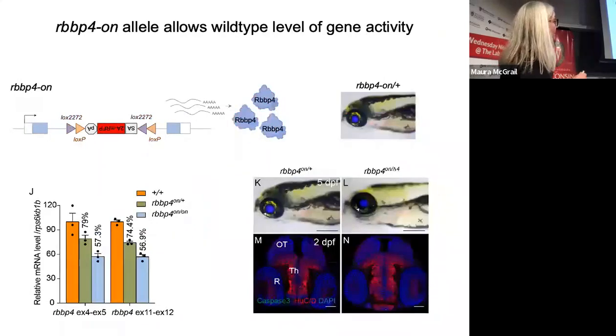So in contrast, our on allele, which is predicted not to disrupt RBBP4 activity, morphologically appears to have no impact on development or gene expression. The embryos appear normal. There's no neurogenic phenotype. When we look at 2 days post-fertilization, there's actually no cell death that we can measure to any significant degree.